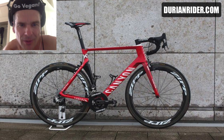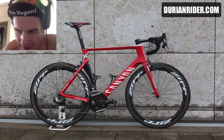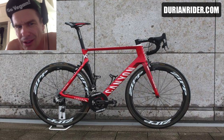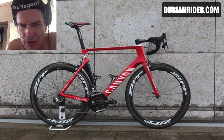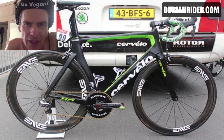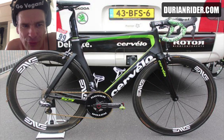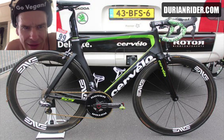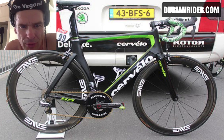Canyon Aeroad SRAM, one of the only SRAM bikes this year. How many SRAM bikes have we seen? Two? Wow. SRAM makes some good product though. It's interesting why Shimano's so dominant this year. Next, a Cervelo S5. Old Dura-Ace Di2 on there. Old shifters on there. Old brakes on there. Everything's old on this bike. That seat post looks pretty weird.